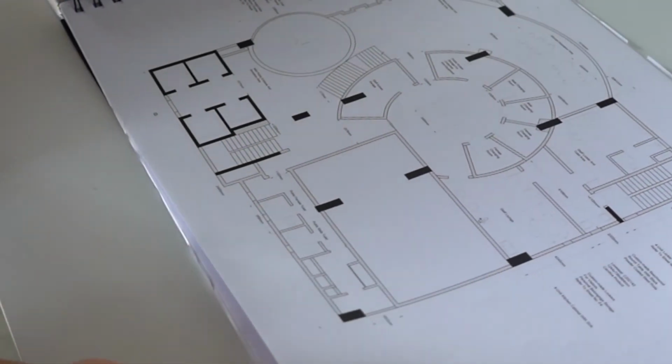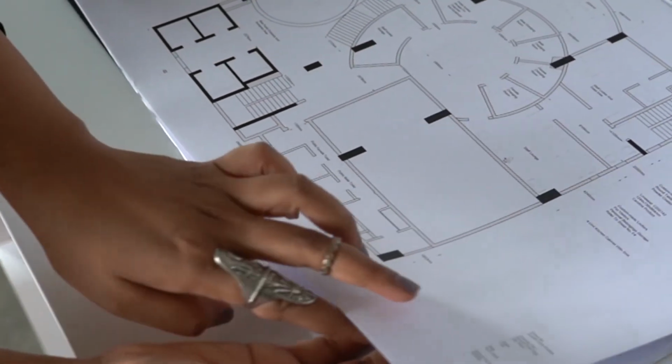I'm going to try to look for a job here and gain experience, but I would like to look into set designs, because I think that's something that I would like to do in the future.